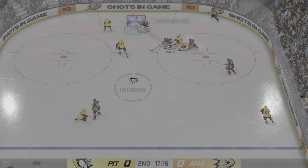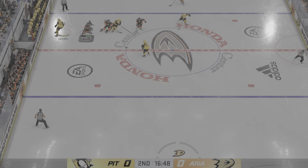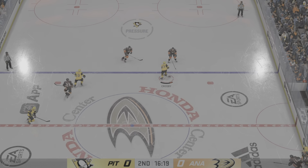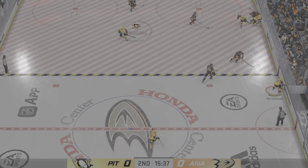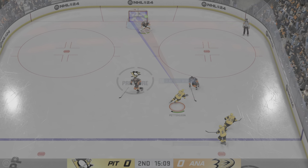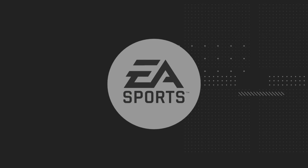Crosby's going to play it against the half wall. Oh, what a hit. He got all of that hip check. Great stick work with the steal. Taken by Gensel. The Ducks look to start the transition game. Gets it out of his own end. Pedersen's carrying it ahead. Shot. He scores!